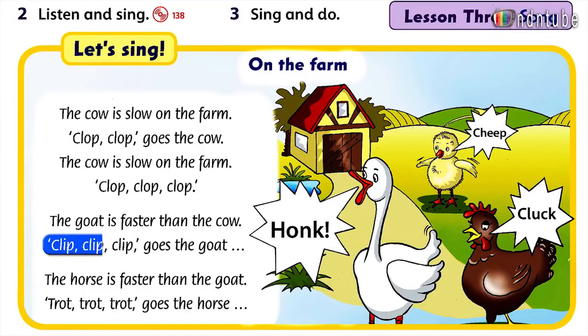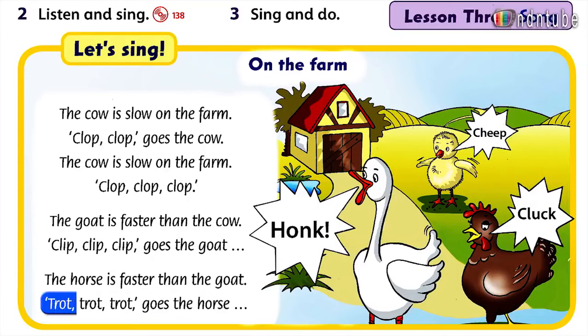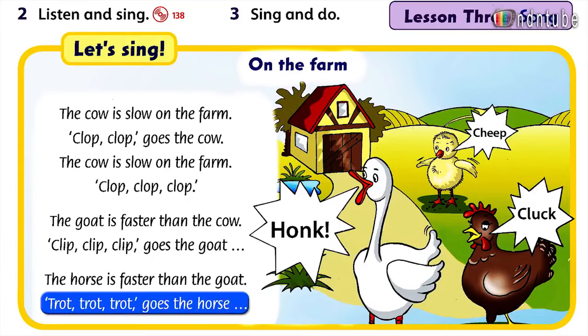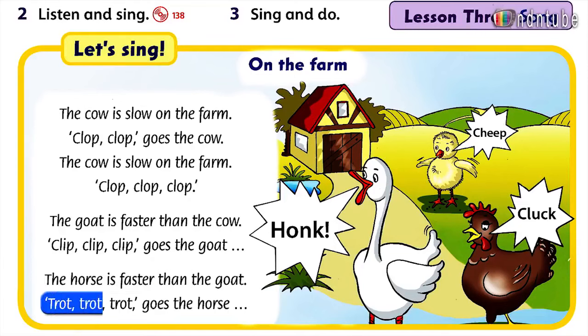Clip, clip, clip. The horse is faster than the goat. Trot, trot, trot goes the horse. The horse is faster than the goat. Trot, trot, trot.